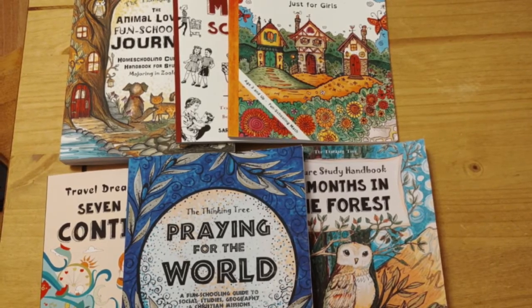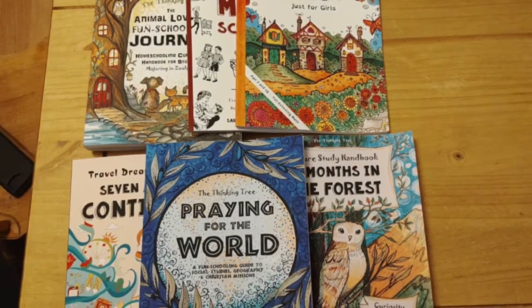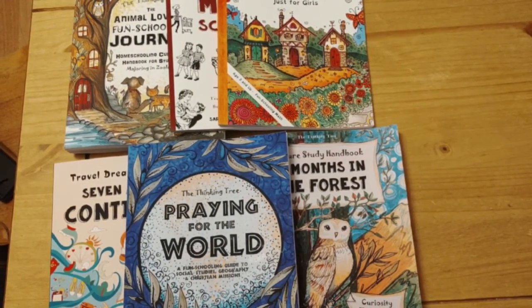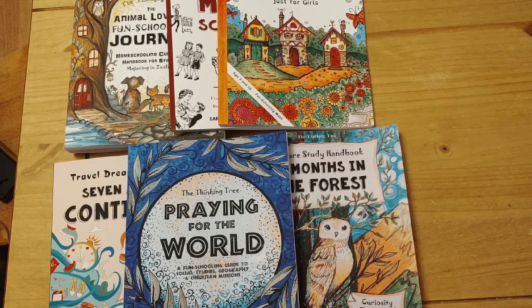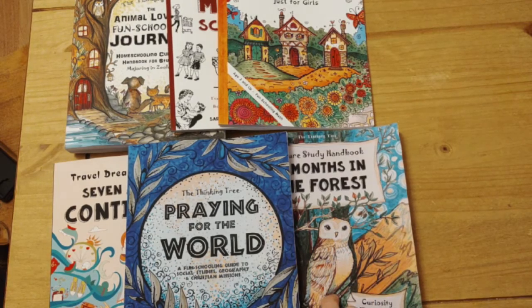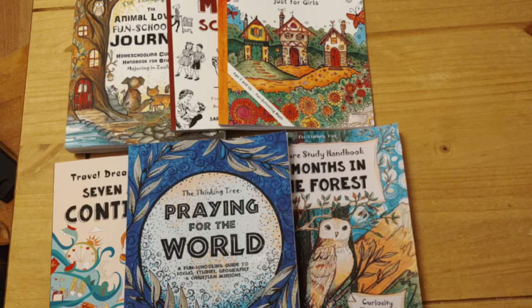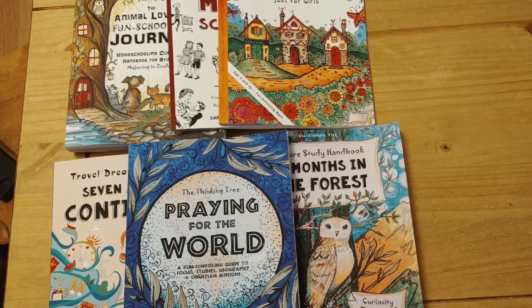So today I wanted to share a little Funschooling journal haul for this term. I've been buying these gradually and I think most homeschoolers or home educators are quite familiar with the brand. They're the Thinking Tree and you can use them as a full curriculum, as there's so many journals to choose between, or you can just use them in part, which is what we're doing. So I'll do a quick flip through of each one and then I'll explain how we're going to use them.